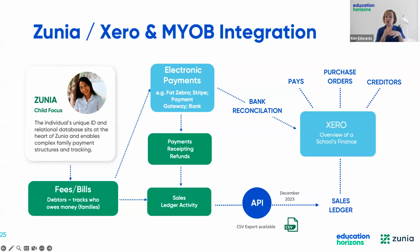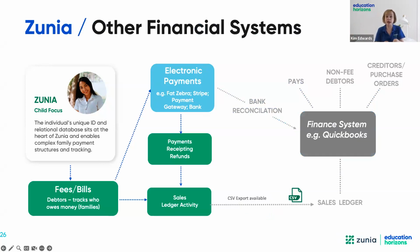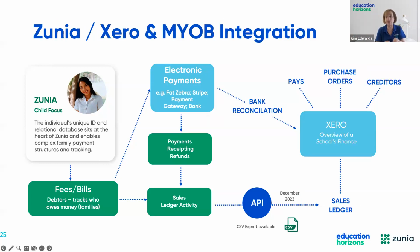And that will go into the sales ledger. And then that can then be pushed through into, for example, Xero and MyOp. So schools will still run their full accounting packages, and that's where their full general ledger will be. But those transactions that relate to the student will go into, for example, a Xero sales ledger. Those transactions get posted there, and that will make it a much simpler and easier process for the schools to manage. Now, that integration with both Xero and MyOp is coming at the end of this year.